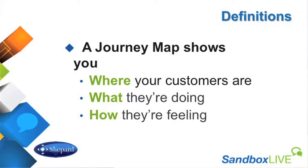But a journey map needs to do three things to be successful for you. It needs to show you where your customers are, what they're doing, and how they're feeling. How do you represent feelings on a map? If we go back to the London Tube map, there are no feelings there. The Lego map, there are no feelings there. How do you introduce emotions into a graphic? Any ideas? This is a real question. Okay. I'll give you some examples.